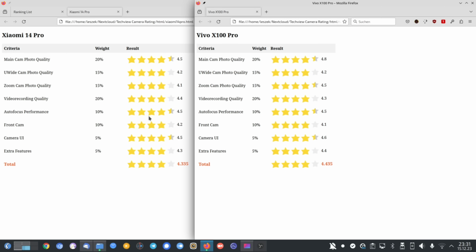Autofocus performance is basically the same. I did not notice any focus hunting or issues with video recording or taking photos. Front camera is slightly better on the Xiaomi 14 Pro, especially when you take selfies in the dark as well, which works a bit better there than on the Vivo X100 Pro. Vivo X100 Pro tries to reconstruct a lot of things. The Xiaomi 14 Pro stays a bit more true to life, and for selfies, yeah, for the main camera, for the zoom portrait kind of shots, it's working kinda, but for the front-facing camera, I think the Xiaomi has an edge there.